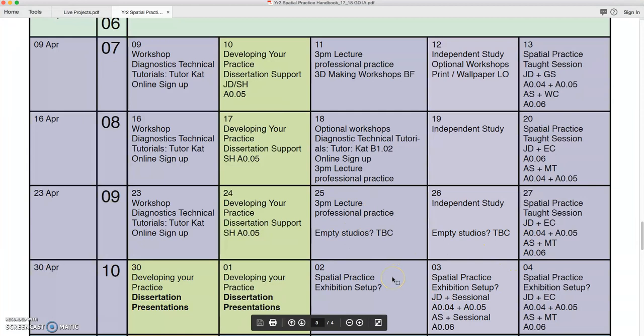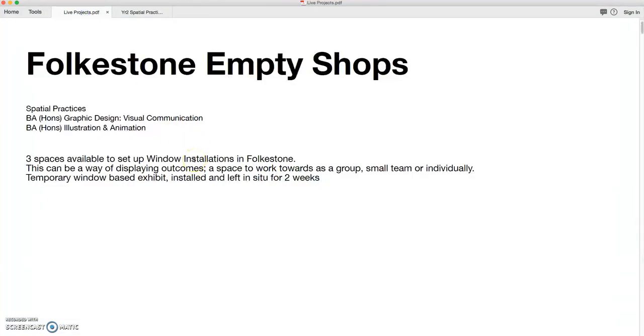Now, my feeling is that we could set something up and maybe have an opening on a Thursday night, maybe here or here. It just depends on how things go, so we'll have to see how that works out. But what's really good about the window installations is we can make this temporary installation. It can be like window dressing, or just something that's seen from the street. It can be left there, and we don't have to invigilate it, so we can set it up and walk away. But obviously it's really good to have that facing out into the street, so the public can see it. It'd be a good way to advertise yourselves and the course, etc.